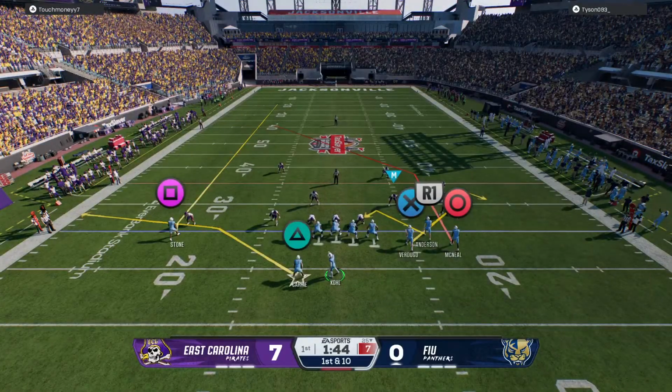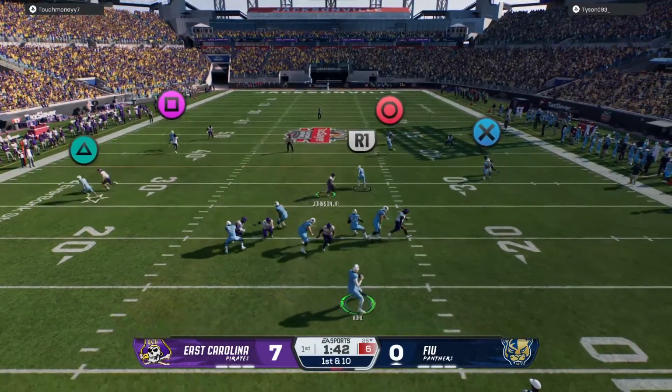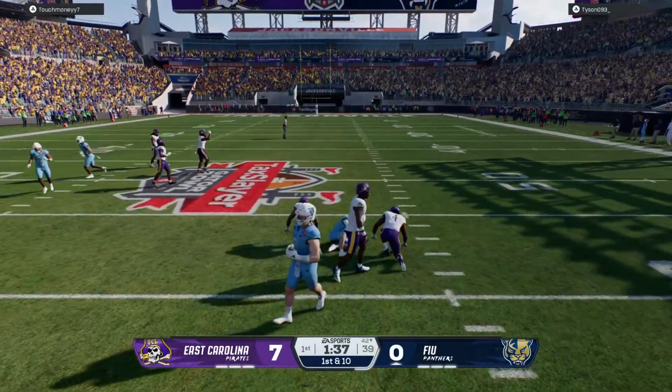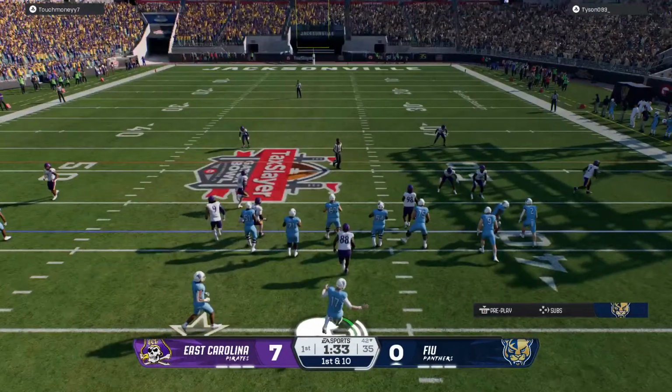He wants to change this route. They'll start this drive going to the air. Fires to the middle. That's caught. It's Anderson. He gets those chains moving, gets it out to the 42-yard line.